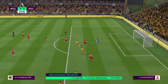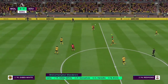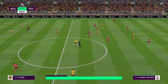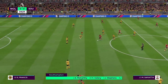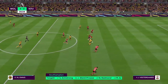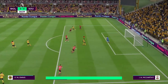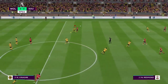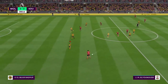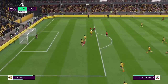Thank you. Enjoy the game. Well, we're underway here. And here is the way Wolves shots on here. Neatly intercepted. Good vision. Played in the clear. And it's a shot now.